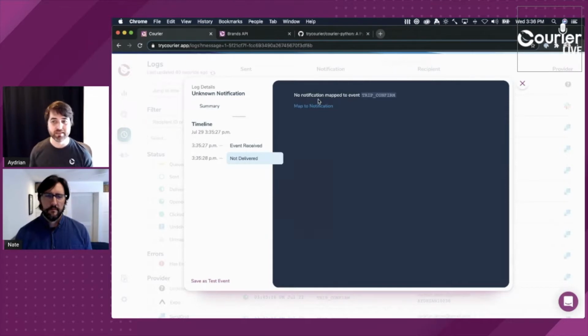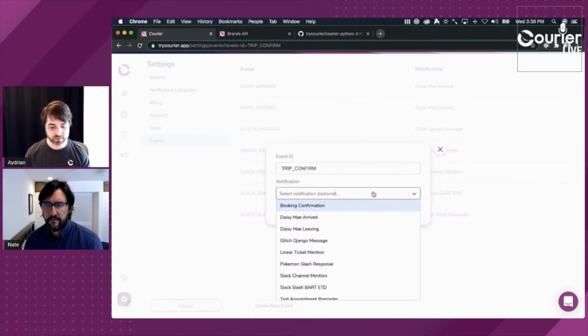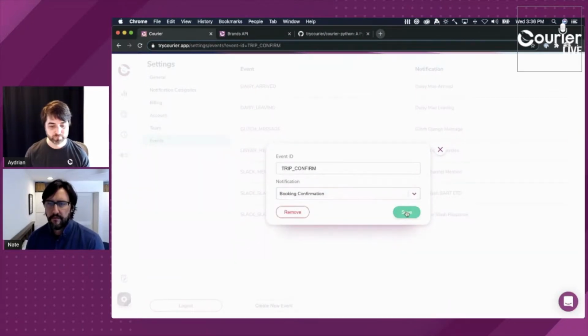So an event can be the notification ID, which I think is like a UUID string, something that we generate, or it could be an event, which is something that you create. I like making my events something kind of human readable, so I did this trip_confirm because I think that feels like a constant value. But if you do that, you have to map it to a notification so Courier knows where to send it. And once you send one and you get an event for it, you can map it as easily as just clicking this button. It automatically puts the ID in there, and then you just select. So I'm going to select booking confirmation. I'm going to hit save.